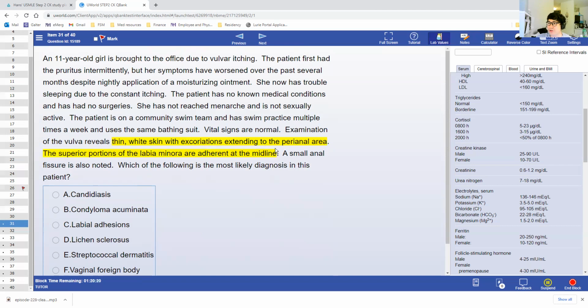All right, so this is pretty important here. Just this part, the excoriations could be anything. Could be some lichen simplex chronicus, but that's typically thickened. When the labia minora is adherent at the midline, it's usually a sign of estrogen deficiency, which she doesn't have. Does she have candidiasis? Thin white skin? No, that doesn't sound like it. Condyloma, you'd see itching for sure, but she doesn't have other risk factors for candidiasis. She's not diabetic, doesn't use a lot of antibiotics. No, she doesn't have warts.